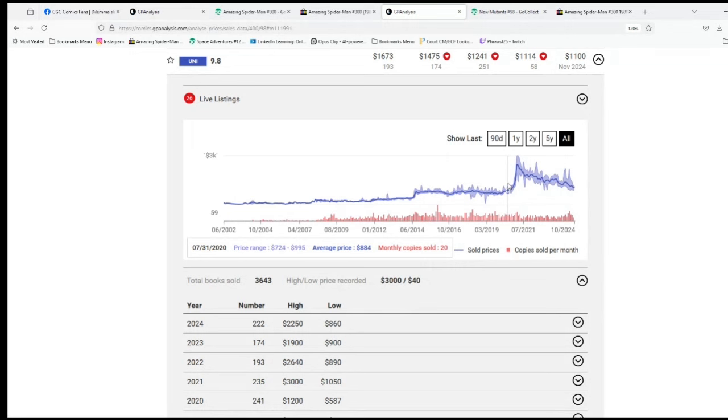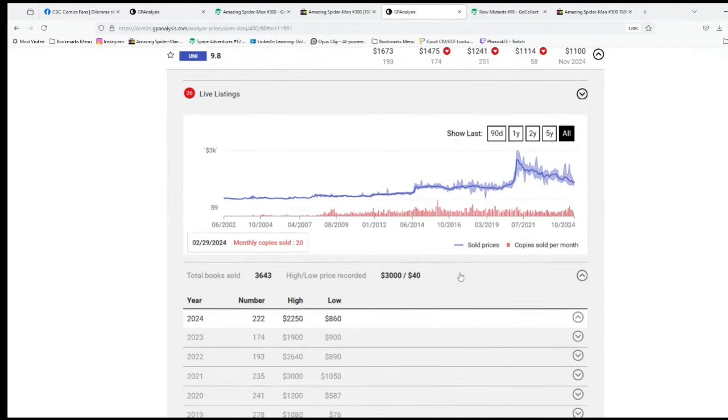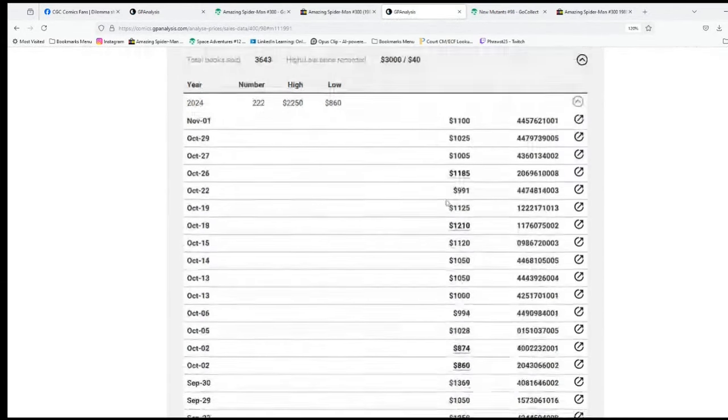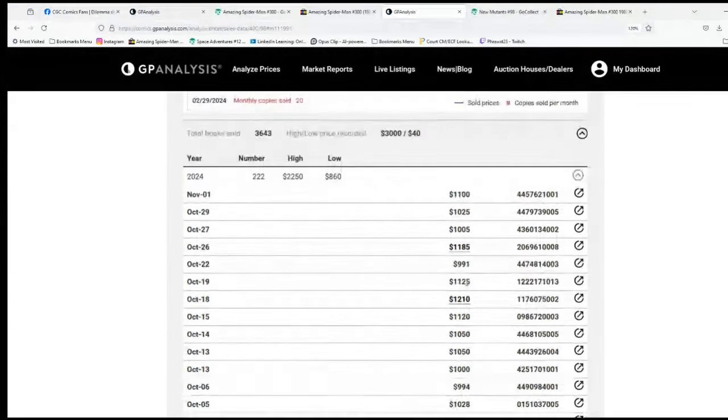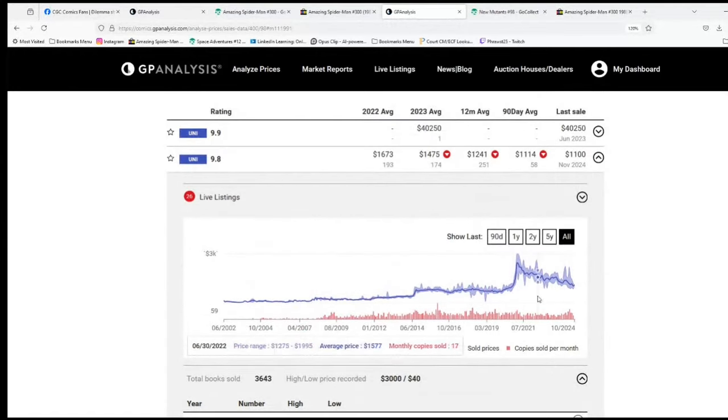We've had the Wolverine and Deadpool movie. There's rumors of another one of these movies coming out. So you could almost consider that like another event. So I wouldn't be surprised if it's higher than this price that it was at during that period prior to the comic boom. So I don't think it's necessarily going to drop all the way back down to $700 in a 9.8. Right now it's around $1,100. You can see there have been some lower sales. $991, $860, $874, but it's generally around $1,000 right now.